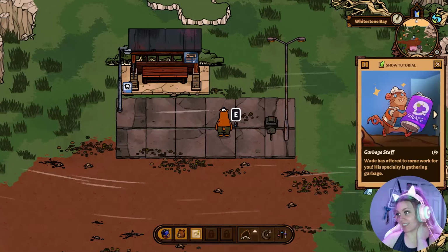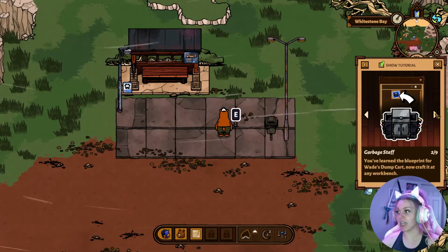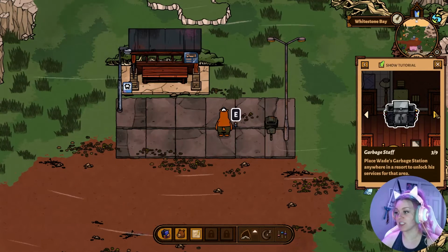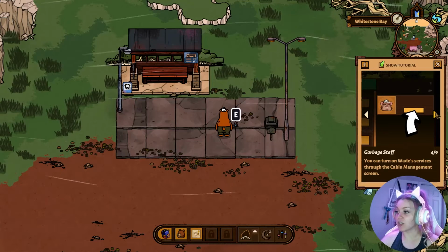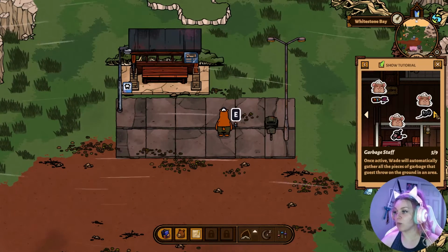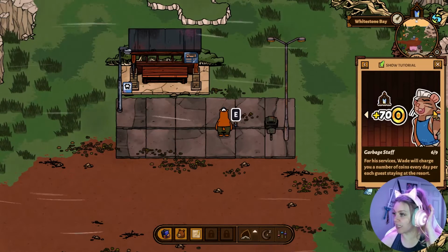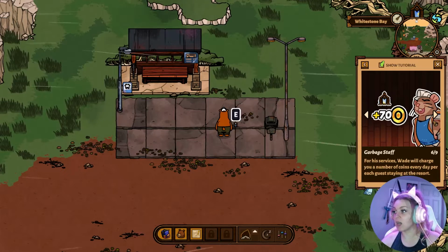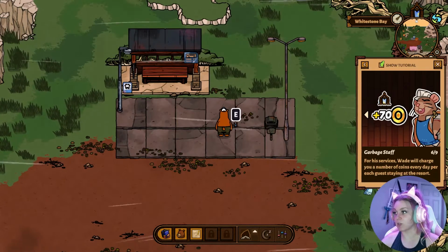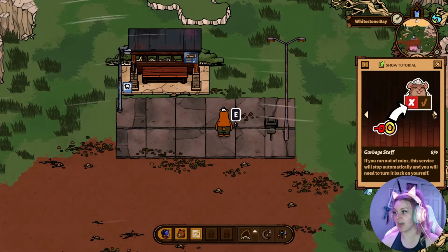His specialty is gathering garbage. You've learned the blueprint for Wade's dump cart, now craft it at any workbench. Place Wade's garbage station anywhere in a resort to unlock his services for that area. You can turn on Wade's services through the cabin management screen. Once active, Wade will automatically gather all the pieces of garbage that guests have thrown on the ground in the area. For his services, Wade will charge you a number of coins every day per each guest staying at that resort. You can periodically check in on Wade and collect any garbage he's gathered.